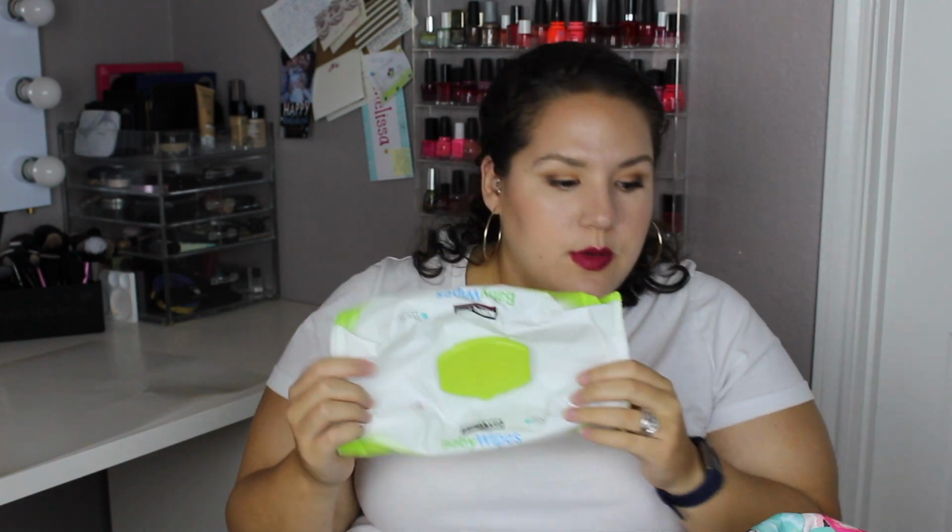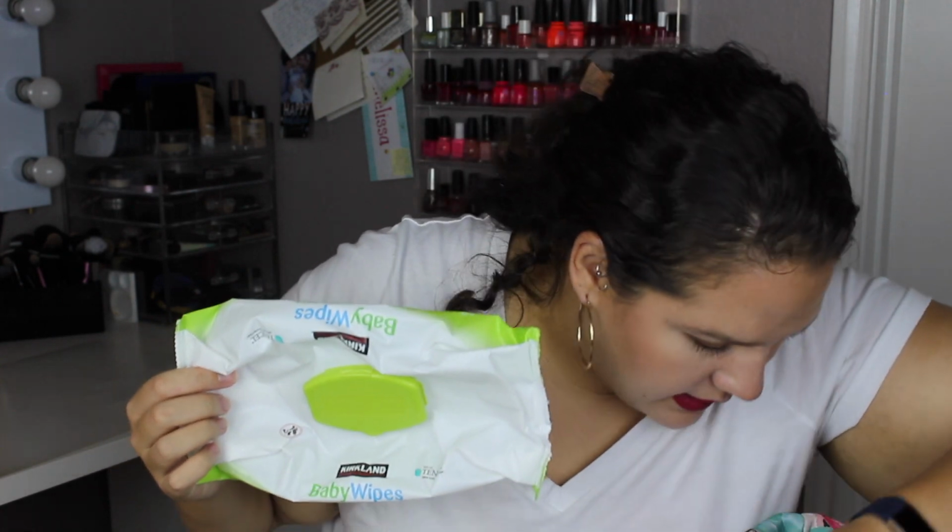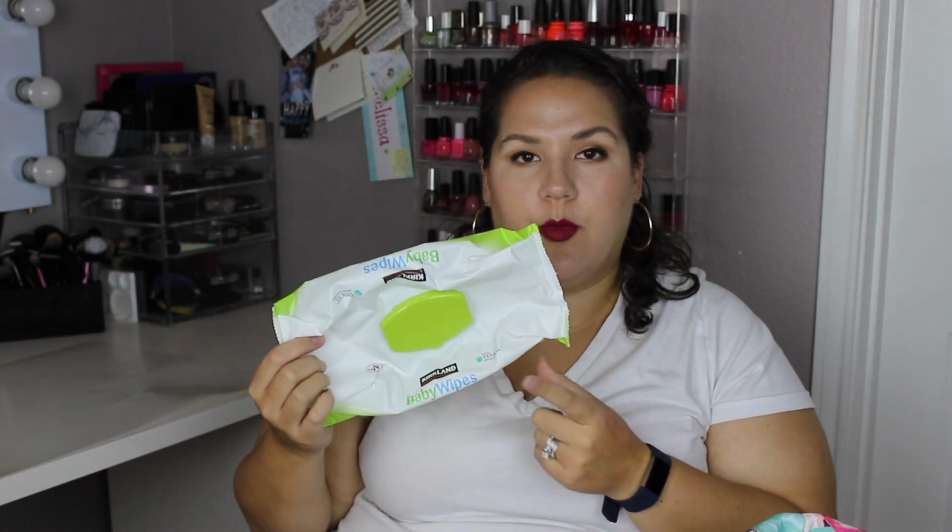I have some baby wipes. I get a lot of questions about baby stuff and what I use. I do use regular wipes to take off my makeup, and I didn't use any. I don't have any in here, but I use the Kirkland brand makeup remover wipes, but the old version of them. I haven't tried the new version, so I don't know how they compare.